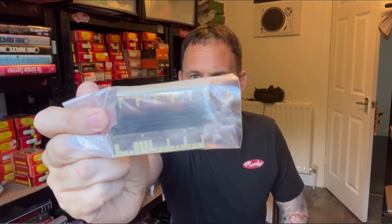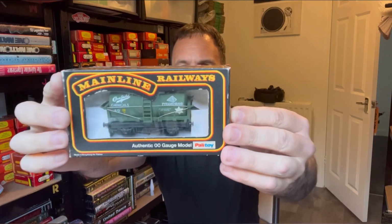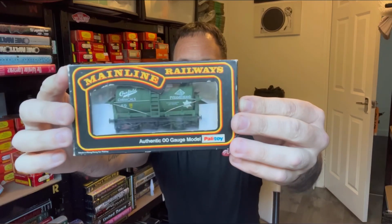I've got a couple of Engage coaches in there. You can see them there. They're 4-wheel coaches. They sold for £17. Cost on those about a £5. Then got a mainline chemical wagon there. That sold for £11. Cost wise on that probably about 4 or 5 quid.